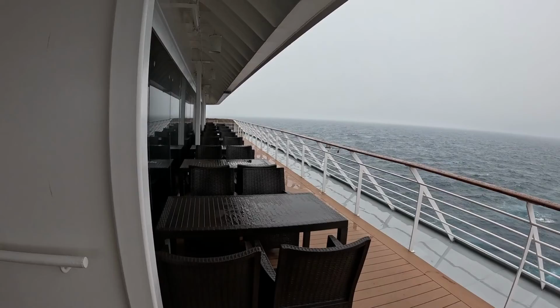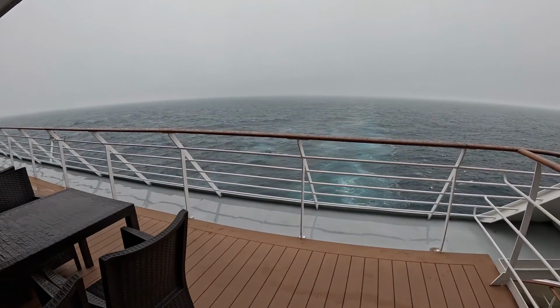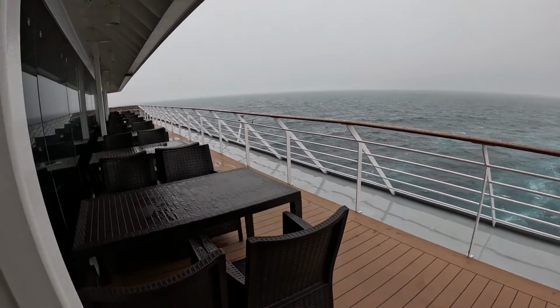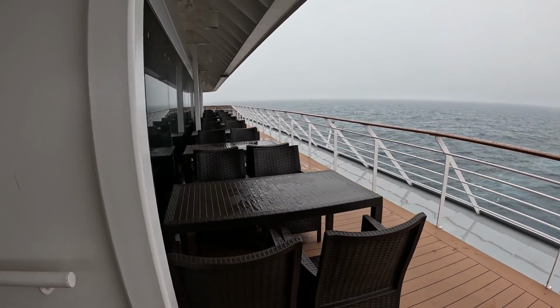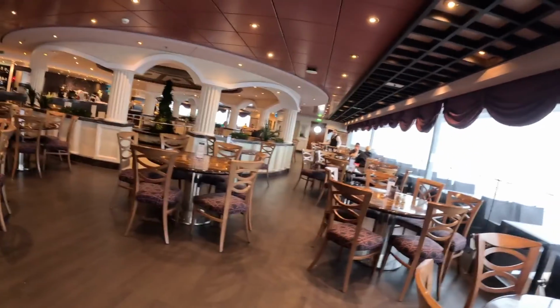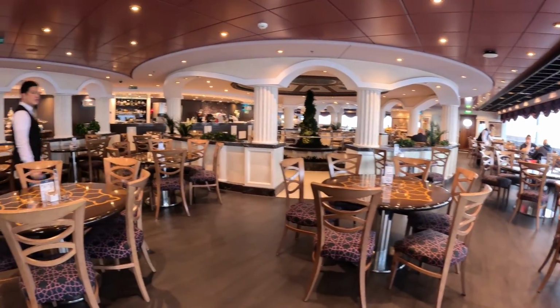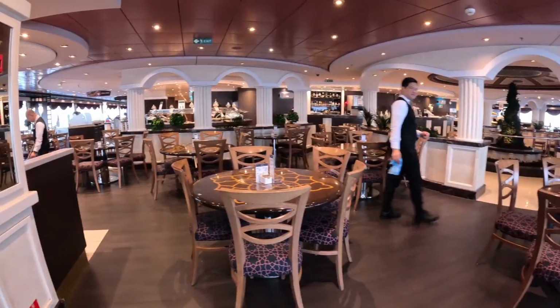This is the aft deck 13, right outside of the buffet. So there's a great outside eating area. Well, maybe not today. It's a little misty and rainy. And this is the back way in to the buffet. We had an aft room, so it was easy for us to pop up the back hidden stairways, if you will.